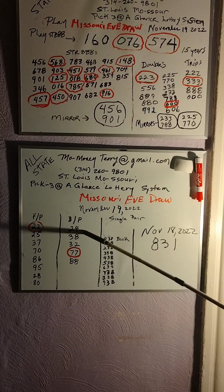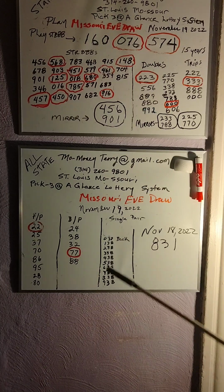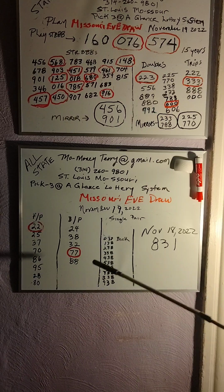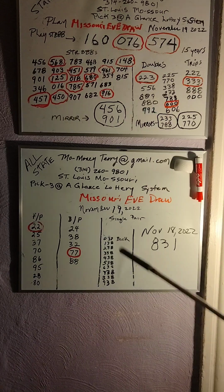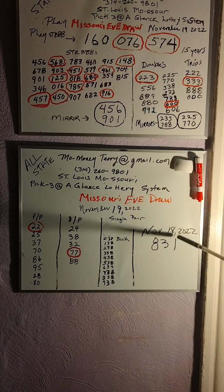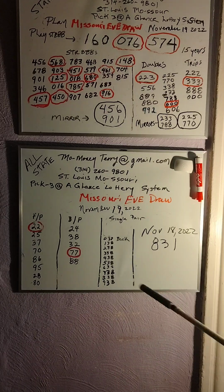The 3, 8 pair hadn't failed in 127 days, which I knew, so I put that on my bucket list, and it just came out this year. It came out this month, November the 3rd, it came 839, and then it just hit yesterday, which is the evening draw, which we track as 831. But it hadn't shown for 27 days.